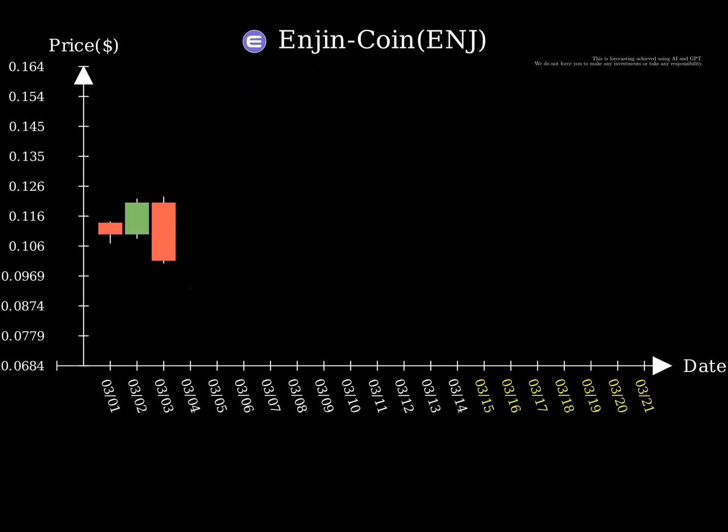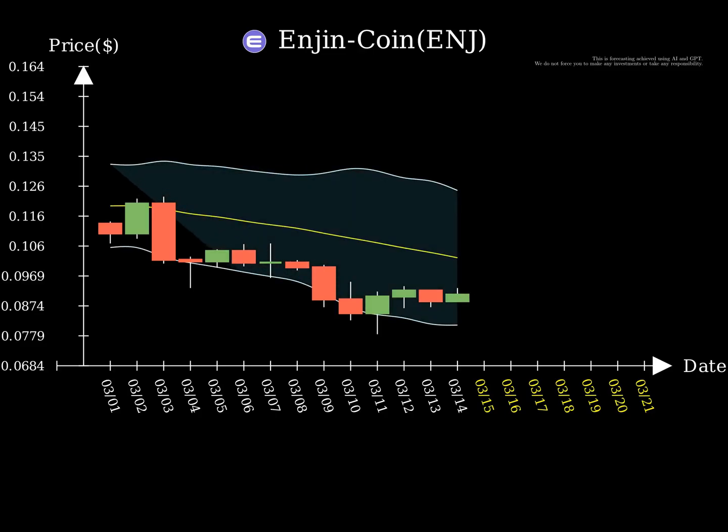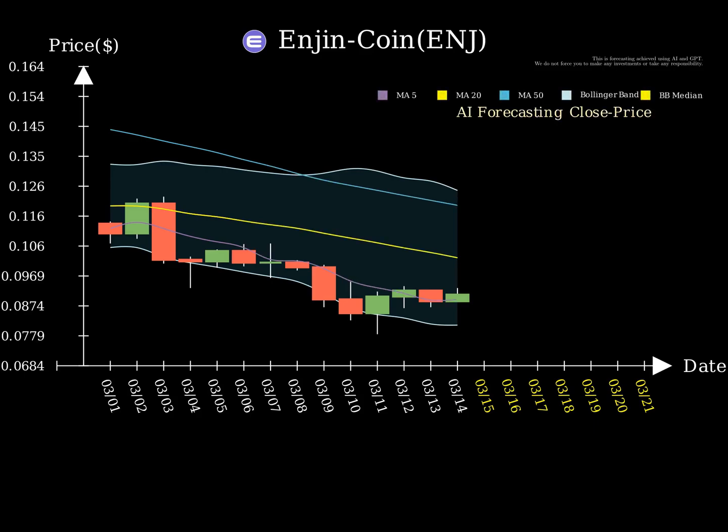Based on the provided historical and forecast data for ENG coin, a potential investment strategy emerges. The price has been generally trending downwards, with the forecast suggesting continued weakness in the coming week. Support appears strong at 0.0851, while resistance sits at 0.0923. Given this, a bearish position could be considered.